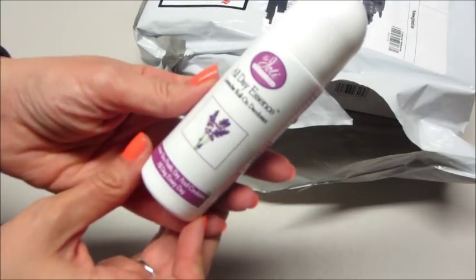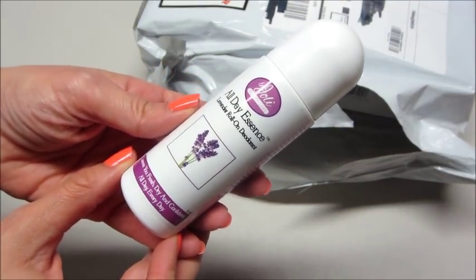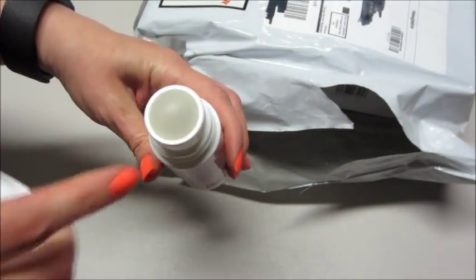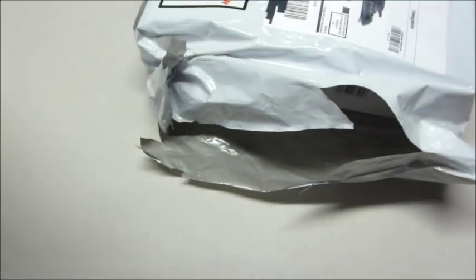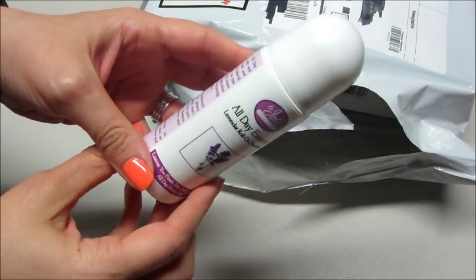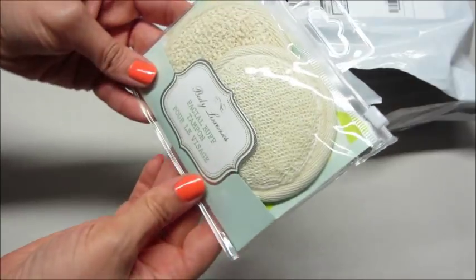The first thing I'm pulling out is All Day Essence Lavender Roll-On Deodorant. I actually like the smell of lavender, so let's see what it smells like. Yeah, that definitely smells like lavender, smells really good. So that's one item. I don't think we've ever gotten a bath or body product before.